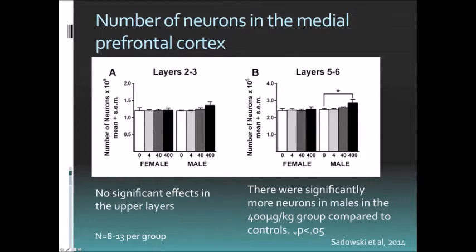What is especially interesting about this is that this is in the direction that you see in young human autistics, male autistics. Not that many females have been looked at. And it may indicate, we don't think we have autistic rats here, it may indicate a tendency for an increase in neurons that may predispose an organism to autistic symptoms.